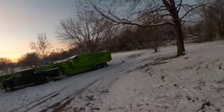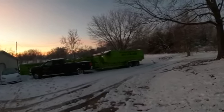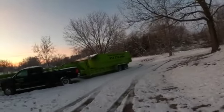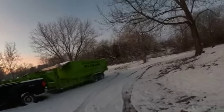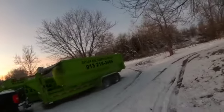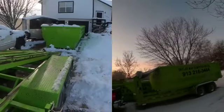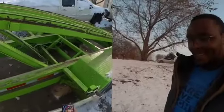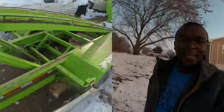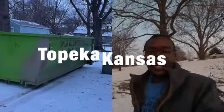So I'm going to be taking that truck and trailer, this dumpster. I'm gonna take it to the dump this morning, because this dumpster is gonna go out Friday, but before that I'm gonna take this to the dump, and I'm gonna go pick up another dumpster which was supposed to be picked up on Monday. Today is like Thursday, so tomorrow we have a delivery to deliver a dumpster to Topeka, Kansas.